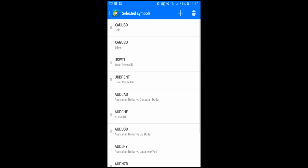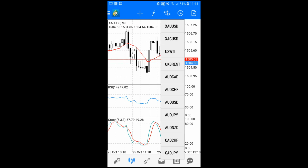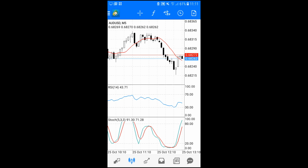If we go back, we can also look at charts, and we can see here right now we have a chart of gold. We can have a look at different things within this chart. We can either change the symbol, and we can go to, let's say, Aussie against the US dollar, for example. We can click on this plus icon, and this will be our pointer where we can see the dates and times at the bottom and prices on the right hand side.